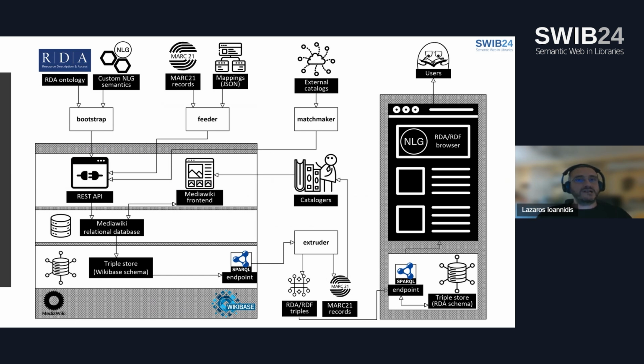We also specialized some of the RDA properties when we map them in the Wikibase properties, so that they can hold EDTF dates or URIs instead of strings. We also created custom properties to annotate semantics of some of the conversions from MARC 21 and be able to go back to MARC 21 in the future.